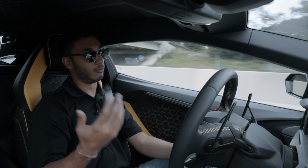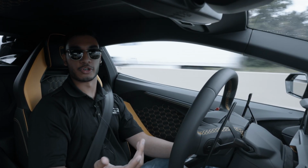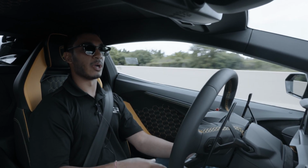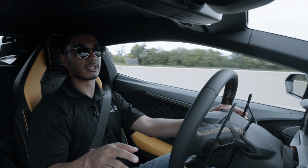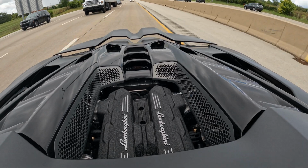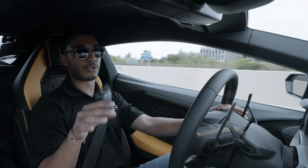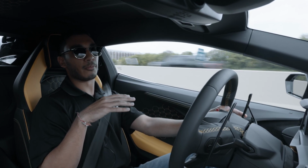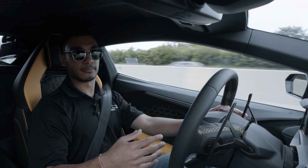Now, with all of the Aventadors, they had the single clutch transmission that always threw you back in your seat. It was super violent, but it was also a feeling that a lot of people liked. This is different because it's more comfortable and easy when shifting. It doesn't throw you back in your seat as much, but it still is brutally sporty, I should say.